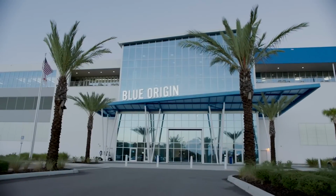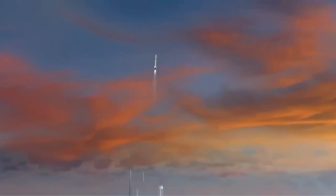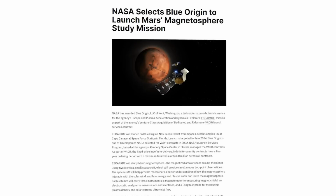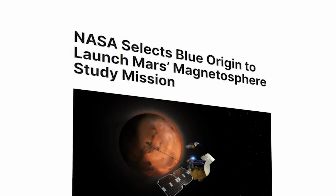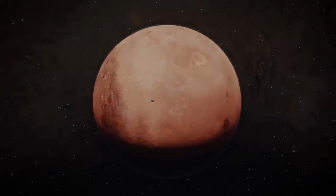With Blue Origin still working toward a launch in 2024, the question becomes what will this launch look like and when will it be? Thankfully, because of a partnership with NASA, we actually have some decent insight into this mission. Last year, NASA awarded Blue Origin a task order to provide launch services for the agency's Escape and Plasma Acceleration and Dynamics Explorers, or ESCAPADE mission. It's part of the agency's Venture Class Acquisition of Dedicated and Rideshare, or VADR, launch services contract.